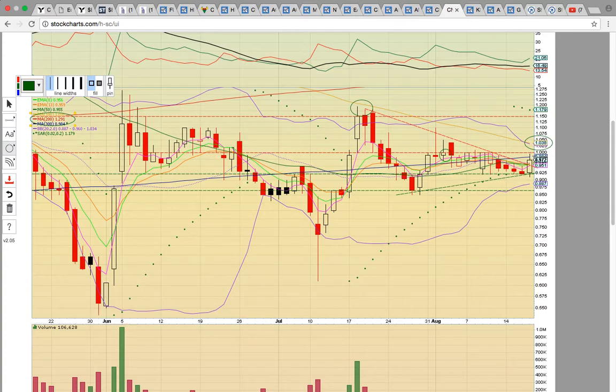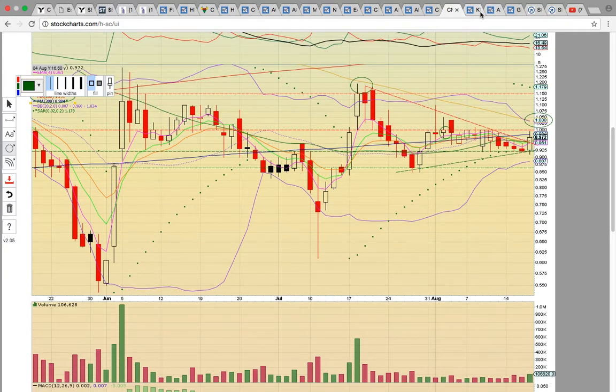It is hitting the 300-day simple moving average at 0.984. That's the blue line there. That is the big level to break. It has to get above that level. It's all about $1 for the stock. Keep an eye on it. It could possibly heat up.